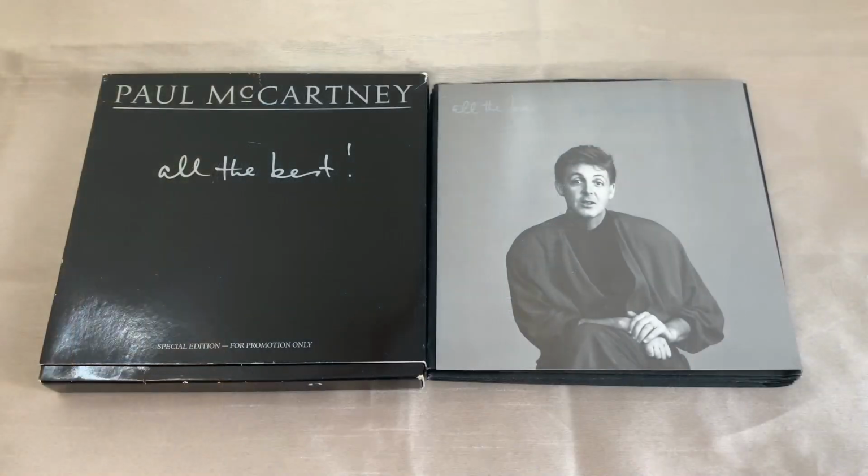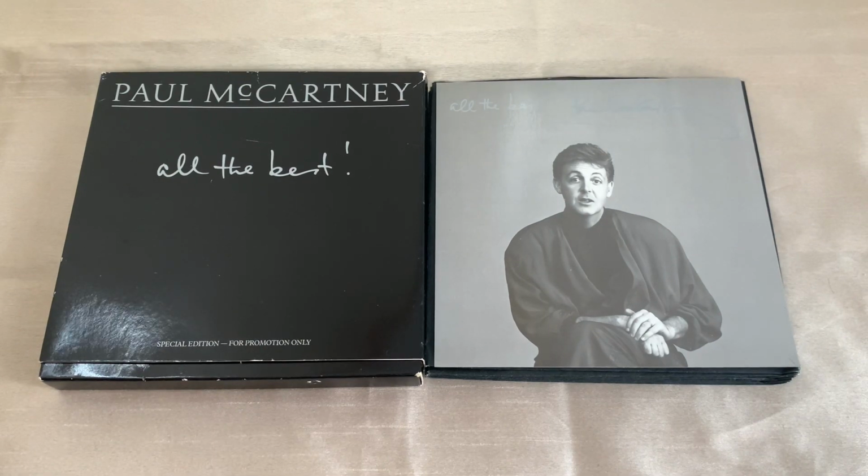So just to sum up then with the Paul McCartney All the Best promotional box set, it really is a smart little box set if you can find one. As I said, there are only about 250 copies of these around, and it's really increasingly hard to find them these days. So maybe while you're out and about, you might come across one of these sets. Might be worth investing in. You might get lucky, you might get the signed card on the inside, the original Paul McCartney autograph. You could get very lucky.